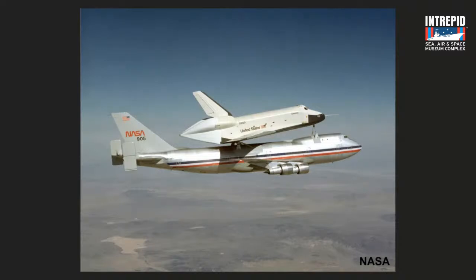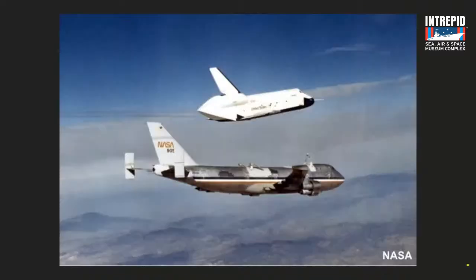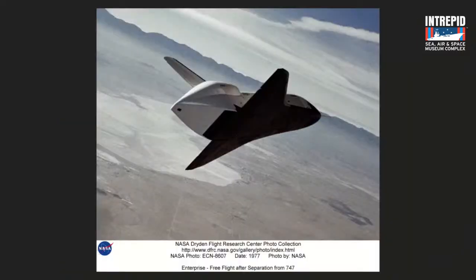Now, what happened during this historic flight in 1977? Well, when it got up to about 26,000 feet, which actually isn't that high, they separated. And now the Enterprise is gliding through the sky just like a paper airplane glides through the sky, right? At this point, the space shuttle has no fuel. So it's using those wings to be aerodynamic and to bank and slow itself down to take away some of that speed so it can come in for that controlled landing on a runway, right?